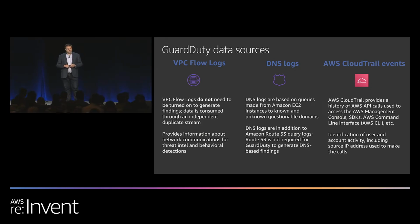When we analyze the flow logs, we get information about the network communication that the instances in your account are making. If you're not familiar with flow logs, they're very similar to NetFlow, where you're looking at the IP that you're communicating with, the amount of data that was transferred, and also the directionality of that traffic. And this gives us information that allows us to identify if an instance is communicating with a known IP address that's on our threat intelligence list.